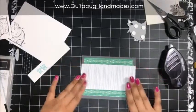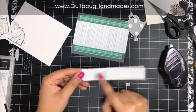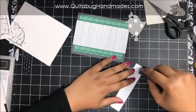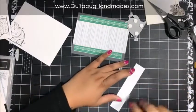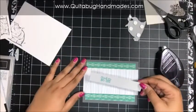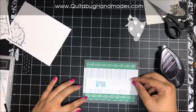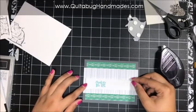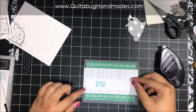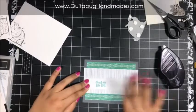Okay, then our little sentiment where we stamped "Thank you big time." This is cut 1 inch by 5 inches. And again, adhesive on the back. And we'll just put this about 1/2 inch from the bottom of the Tropical Chic piece. Just put that right there.